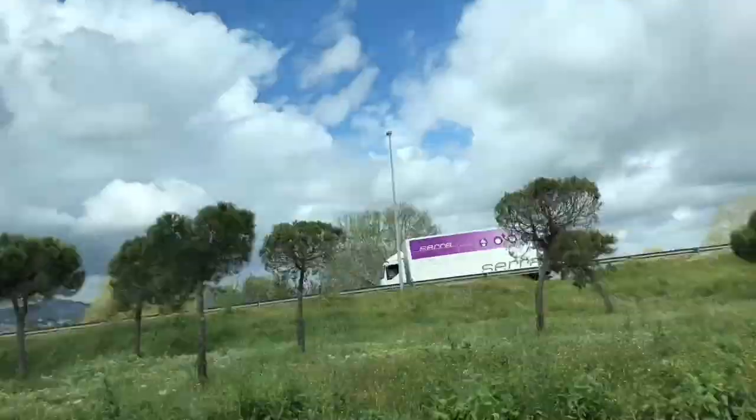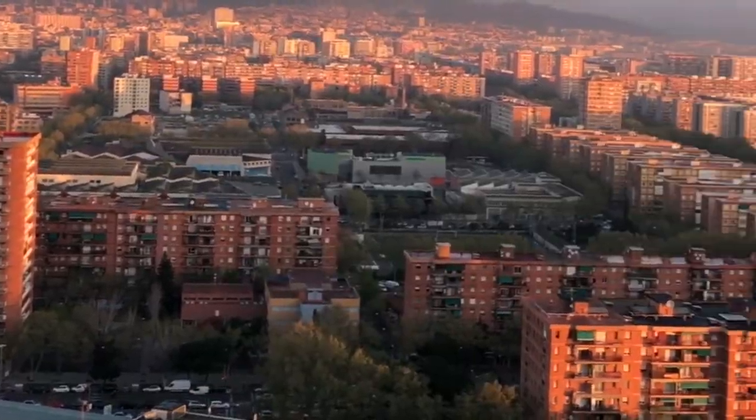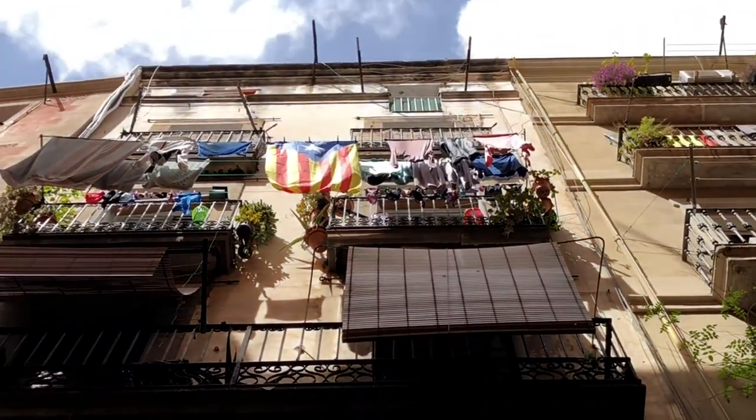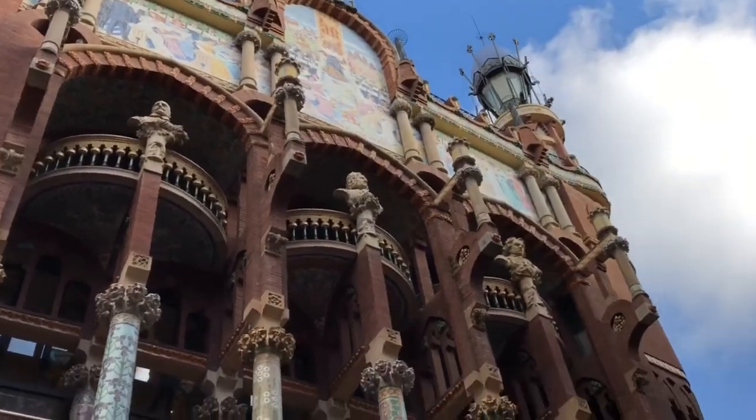Welcome to Barcelona. This is Spain's second largest city with 1.6 million residents. It's the capital of Catalonia and a cosmopolitan city filled with artistic and architectural treasures. Let's go check it out.